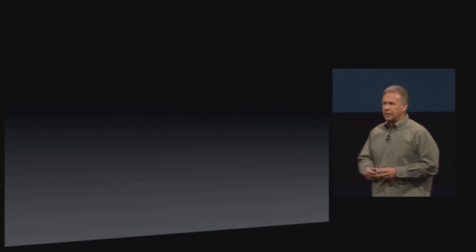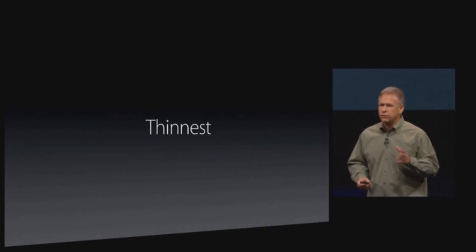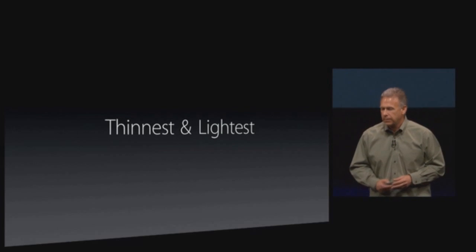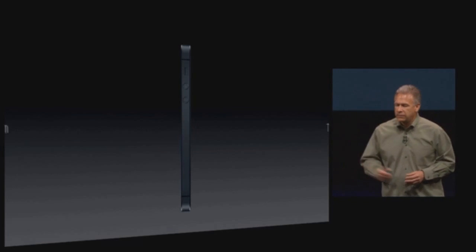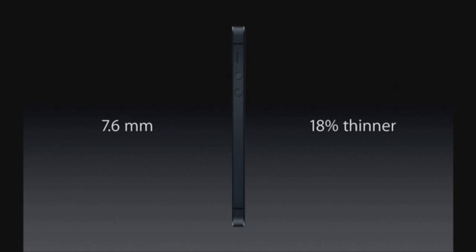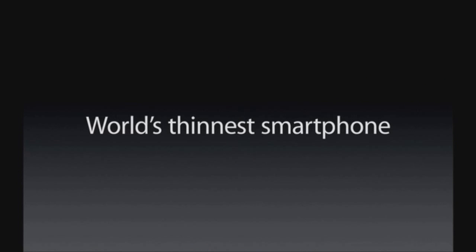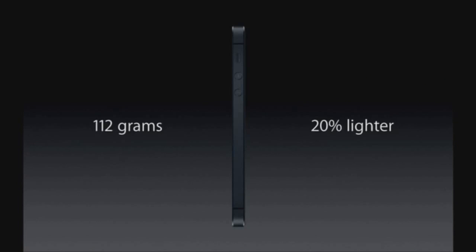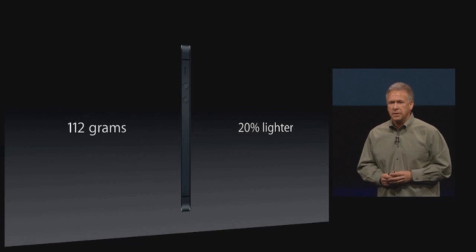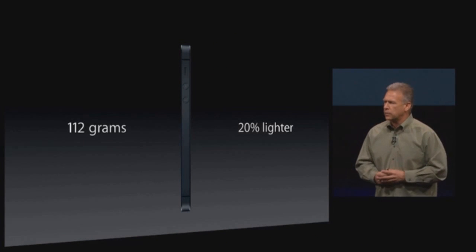First, iPhone 5 is the thinnest phone we have ever made. It is the lightest as well. The new iPhone 5 is just 7.6 millimeters thin. That's 18% thinner than the iPhone 4S. And best of all, it's the world's thinnest smartphone. It also weighs just 112 grams. That's 20% lighter, 1/5 lighter than the iPhone 4S. Volumetrically, it's smaller as well.